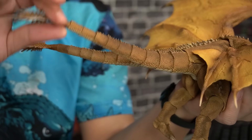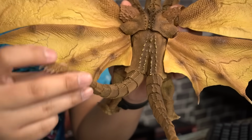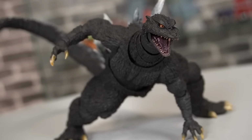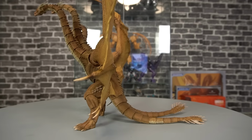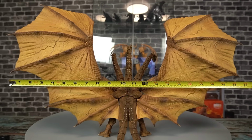As for the tails, 10 segments here, all connected by dumbbell ball joints, just like the neck, which allows for some natural curvy poses. Posability here is pretty good. It's not hyper articulated Action Man, but just be patient with the weird joint tolerances, and you could get some decent action poses here. What's a little more than decent is the size. It's as massive as it should be. Good luck putting it anywhere, though.